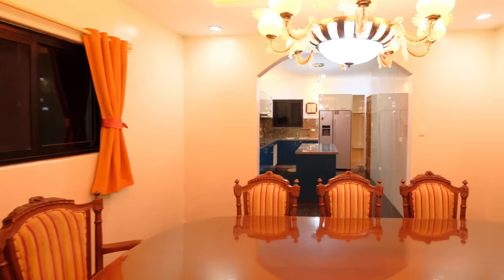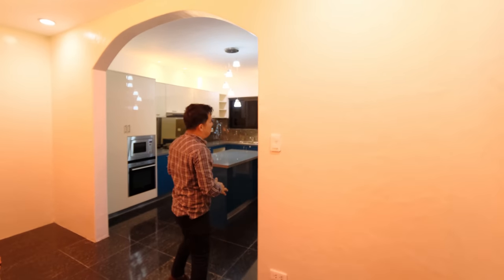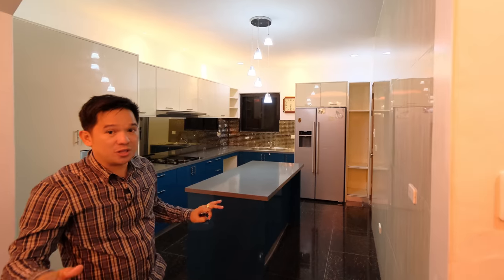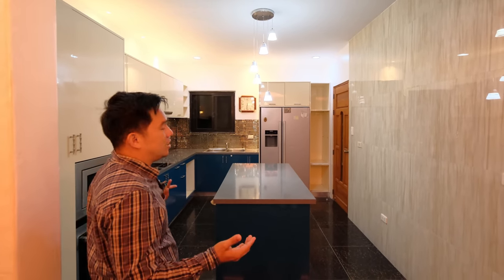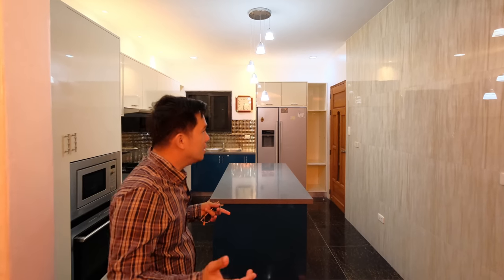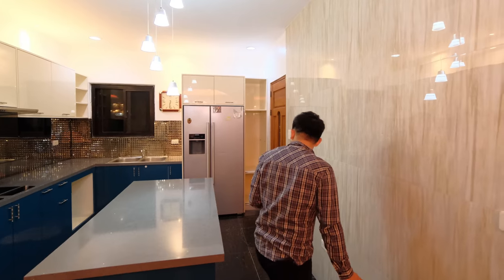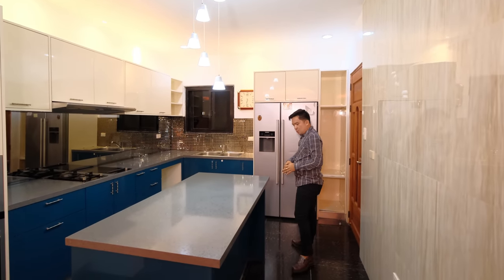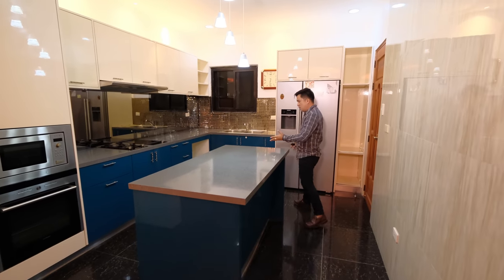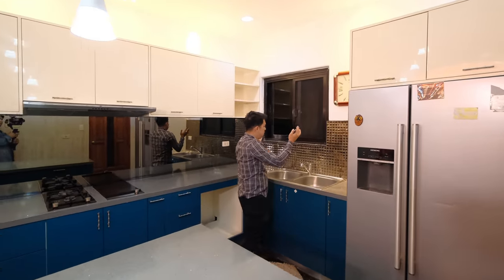Okay, since this is your formal area, on the basement, you have a beautiful kitchen, your dirty kitchen. Wow, but right now, this is your display kitchen or your formal kitchen. So, nice wall design over here with some function and the island counter in here with space for the chairs. And you have L-shaped counter over here to sink.